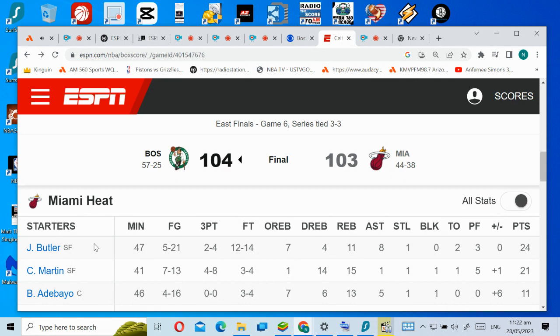But the unfortunate thing for tonight, you mentioned it, that Jimmy and Bam struggled the entire evening, finished it up 9 of 37 from the field. That's under 25% from the floor. You're going to need a much better effort out of those guys, even though you give Jimmy a lot of credit for making the plays that he did down the stretch of this contest.